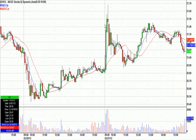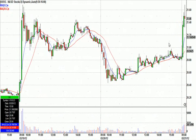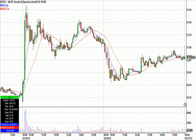So VVUS, one of our members, ZOZO, is his chat room name, typed in VVUS when it looked like this. He said, I like it if it breaks the early high. This is a 5-minute opening candle. You can see what it did the other day. As a matter of fact, one of our all-stars the other day called VVUS at 20.40 right here before it ripped. Okay, so people that like to trade in the first 5 or 10 minutes, because you can get these nice moves, both these ideas were available to them.